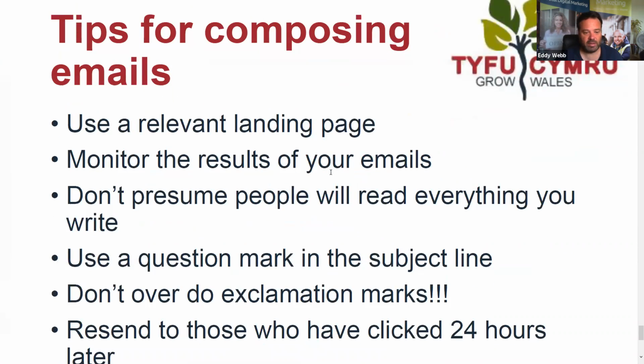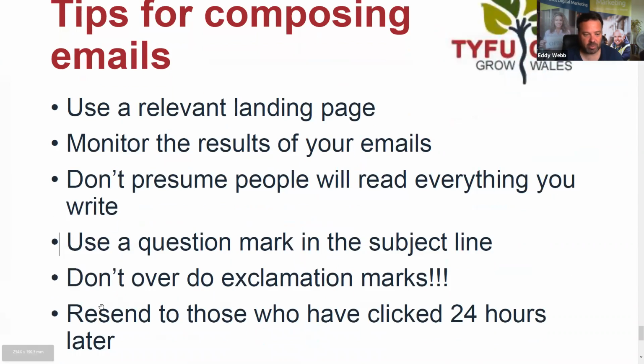And then the one thing I would say is this option here. There's a couple of options with this. Resend it to people who've clicked. Resend it to people who haven't opened. The main one we always do is resending it to people who didn't open the email 24 hours later. People are reluctant to do that because it takes a bit of time. They think they're going to upset their customers by sending them too much information.